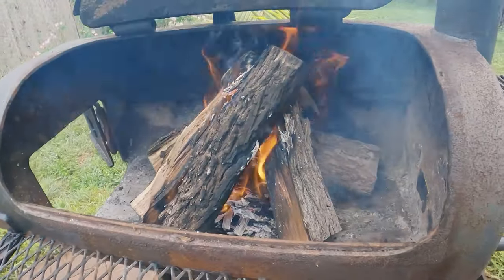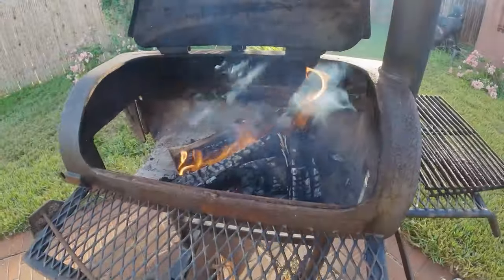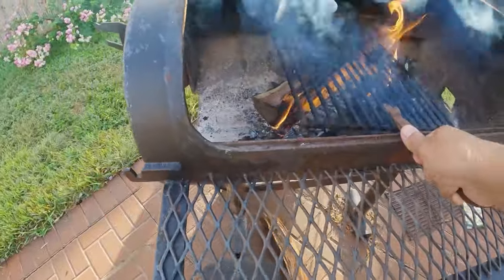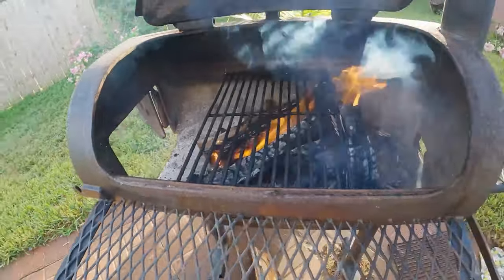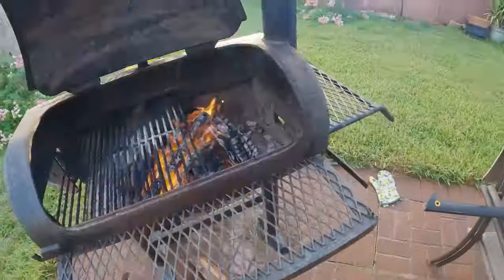Let that burn down. We'll put the grill on there, clean it up, and then we'll throw our fillets on there with the seasoning. So fire is just about halfway done. It's burning down pretty nice. So we're gonna go ahead and add the grill, and I'm making a mess over here. Burn all that crap off. All right, just add the grill. We'll put both of them on there.